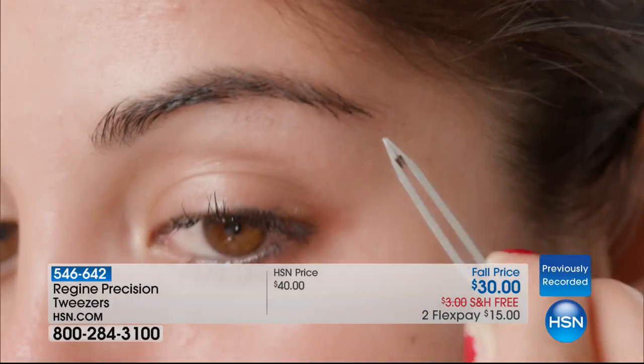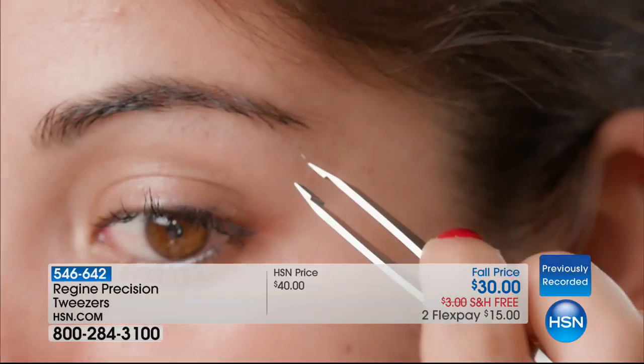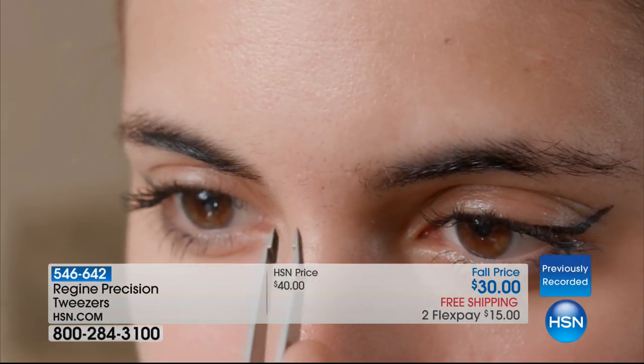And describe what we're looking at. Yeah, and this is actually my neighbor. This is not a professional model. She is pulling every single hair from the root on the first try. You could see the follicle.